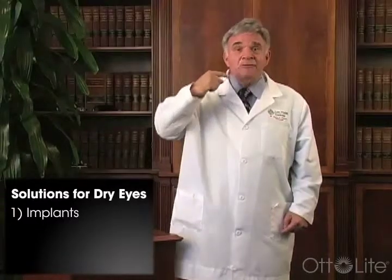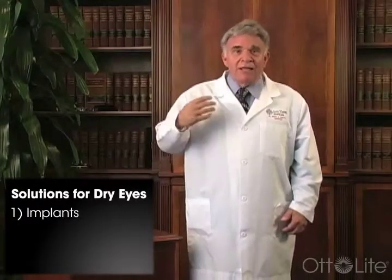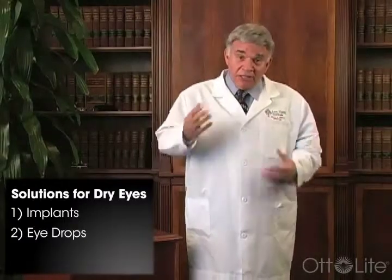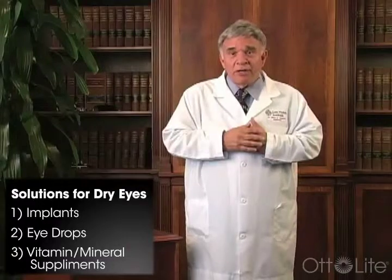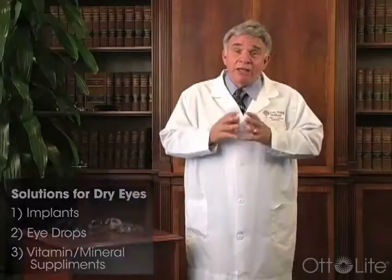That condition is very easy to identify when it occurs, and there are a lot of simple solutions and some more complex ones to restore moisture to the front of the eye. Typically, we'll do implants where we'll block the little drainage canals to the eye and retain the tears in the eye for a much longer period of time. And that again helps to lubricate the eye and moisten it. Or we'll utilize eye drops in addition to those to keep the eye lubricated. And through certain vitamins and mineral supplements, especially omega-3 fish oils, we're able to restore a better tear construction and tear flow. So there are some things that we can do in dry eye situations to improve that condition substantially.